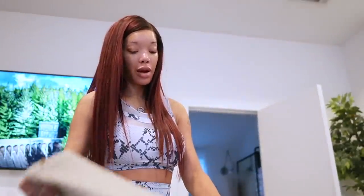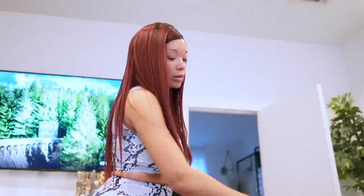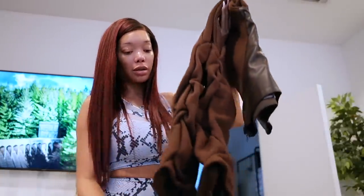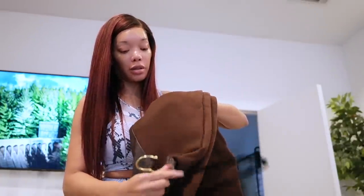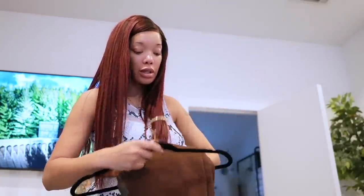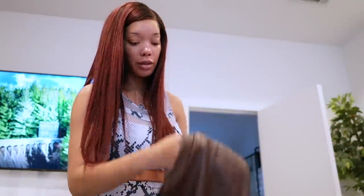All right, so I did pick up a whole bunch of new items from Zara and Maje. I am determined to start hanging my stuff up when I get it instead of leaving it in the package it comes in on the floor of my closet. Just trying to keep my life together. Because it's one thing to get your life together. It's another thing to keep your life together.